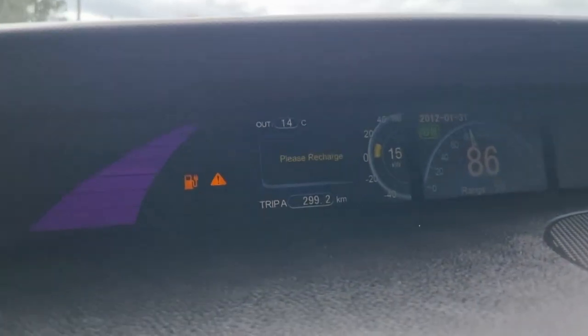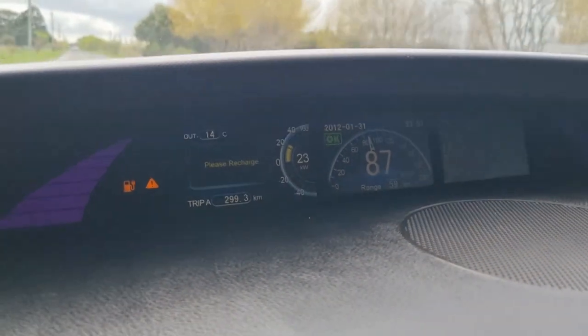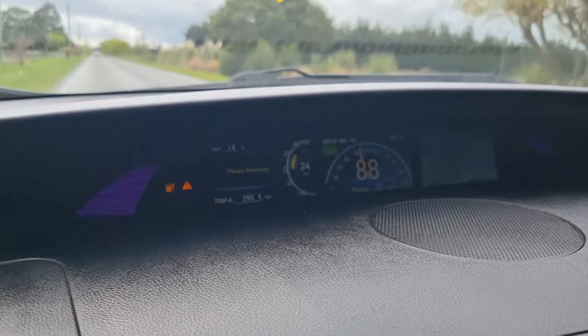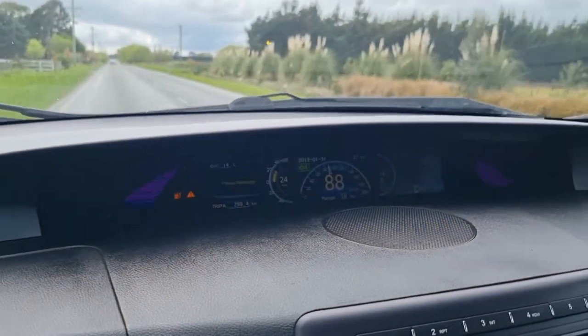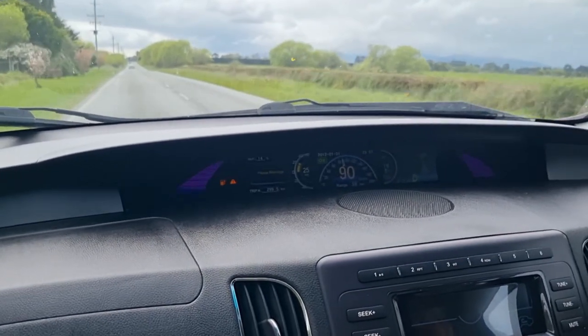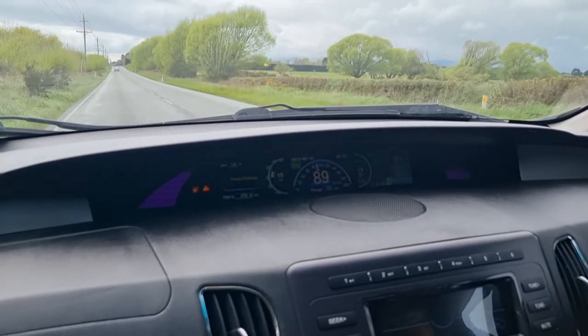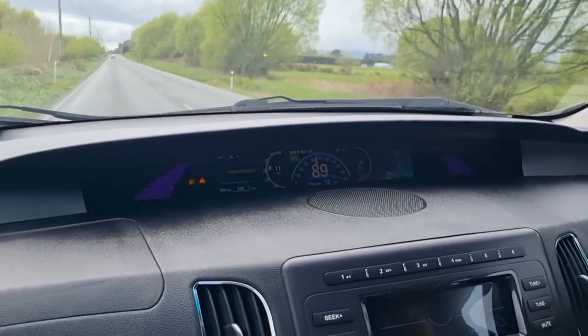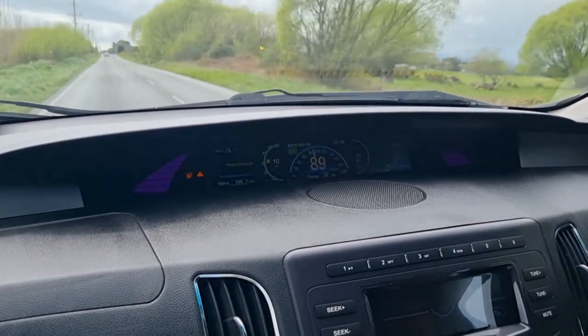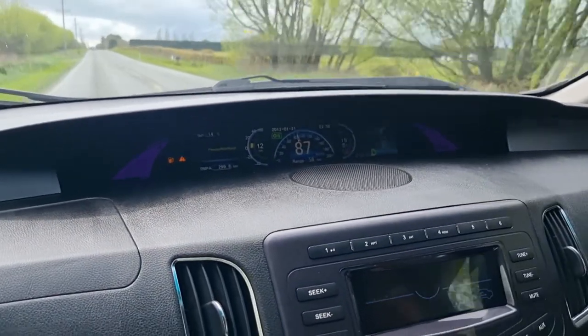So we're about 5 k's from Lincoln, and we've just got the please recharge sign. We've got 19% state of charge left. We've done almost 300 k's, so 299.5 k's. So tracking along reasonably well. It thinks we're going to do another 59 k's, but I think that's highly unlikely. I think it'll be around 320 k's by the time we surrender, but I guess we will see.